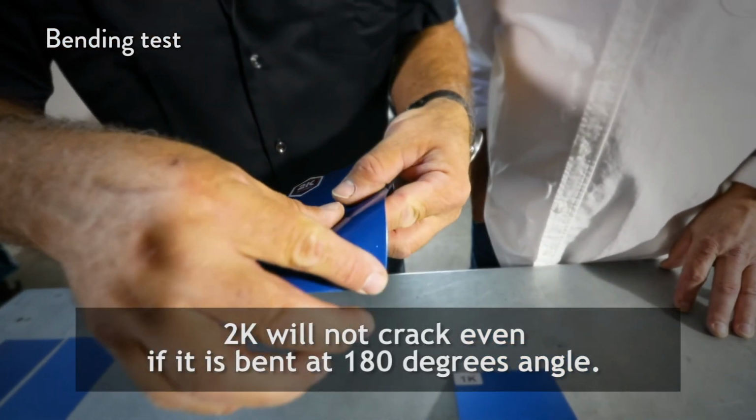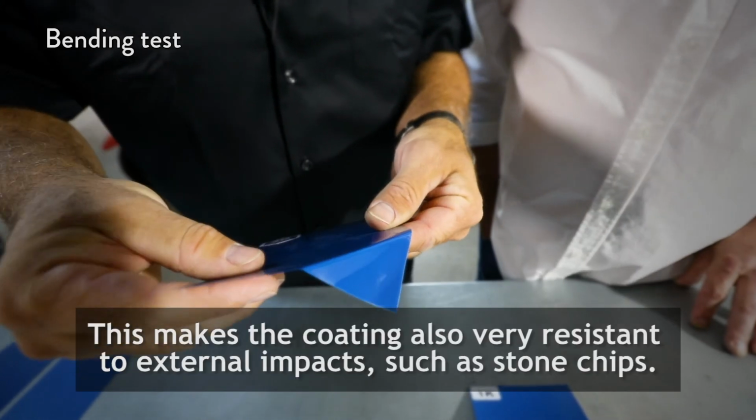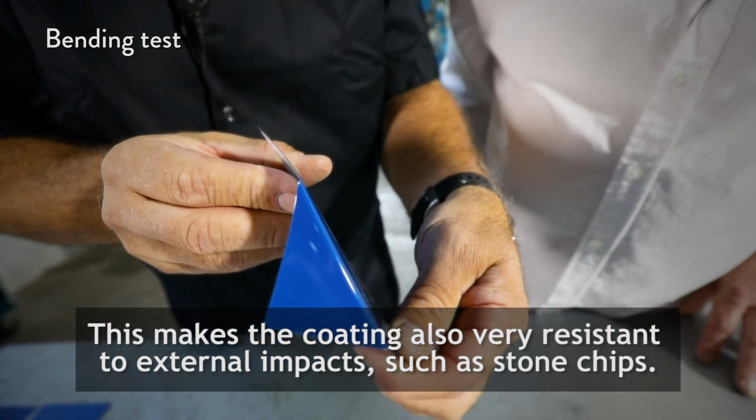The 2K will not crack, even if it's bent at 180 degrees angle. This makes the coating also very resistant to external impacts, such as stone chips.